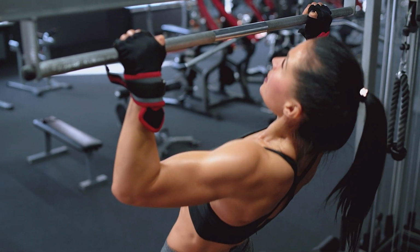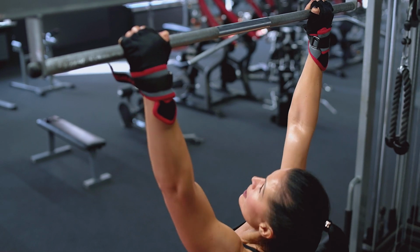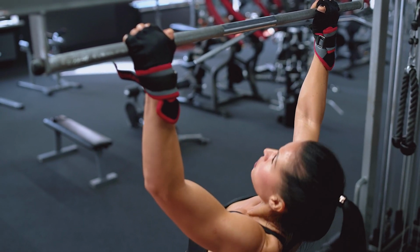Change it up. Now a pro tip: try to do at least 50 pull-ups in a week. Use it as a warm-up exercise. This helps you activate most of your muscles and gives you better definition.